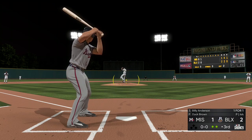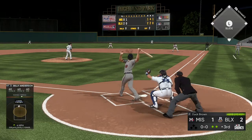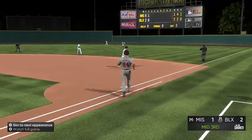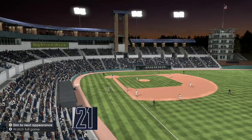So now to the plate, Billy Anderson. As he lifts it in the air to right field. Lutz is under it, and he makes the catch for out number three.